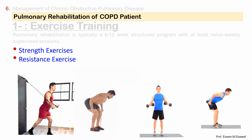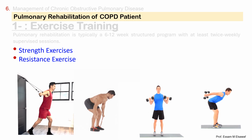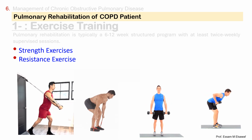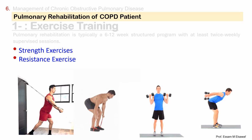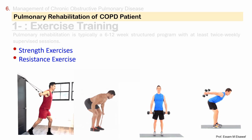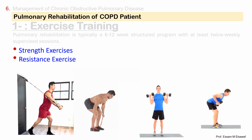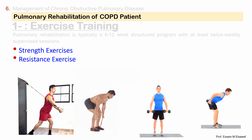Strength and resistance training counteracts the muscle atrophy that occurs in COPD patients. It improves muscle strength and endurance and contributes to better balance, mobility, and independence. The third type of exercise training for pulmonary rehabilitation is breathing exercises. It's either pursed lip breathing or diaphragmatic breathing.